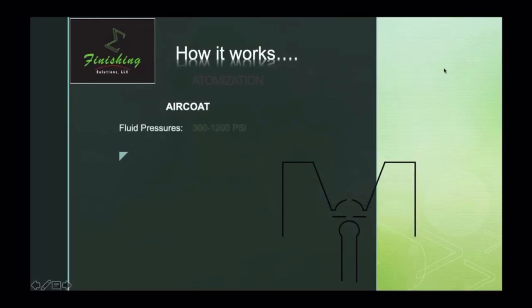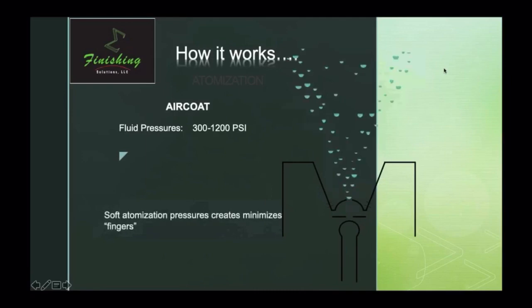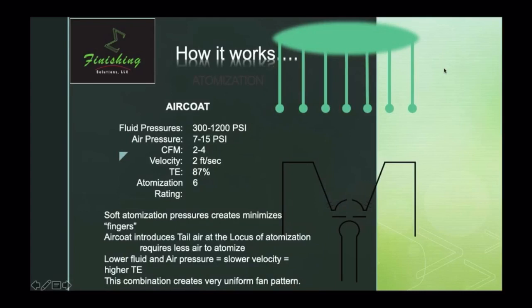Air Coat and Kremlin Air Mix both use a patent where, if you notice in that previous slide, the air was focused more up, this is actually focused to come out right at this point. We call it the locus of atomization. We're able to use a lower fluid pressure yet, typically 300 to 600 psi is all that's needed for wood coatings. We're able to use a very low air pressure, typically on the Wagner 7 to 10, maybe 12 psi, on the Kremlins 10, 15, 20 psi. The slowest velocity that you're seeing, 2 feet per second, we're seeing transfer efficiencies of 87%, sometimes a little more on the Wagner. Kremlin advertises 86%, a high atomization rating of about 6. So that's a pretty big difference right there. Well, I guess not huge, but let's talk a little bit about that.